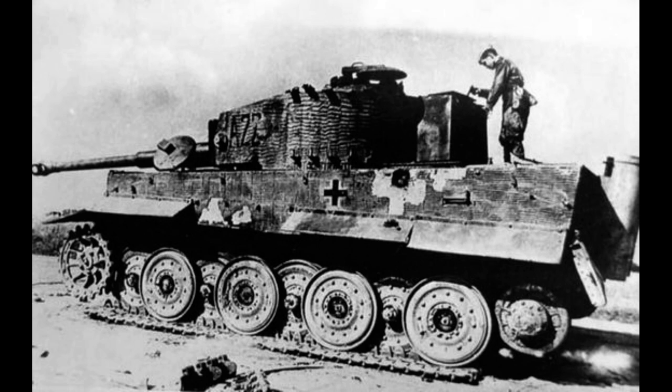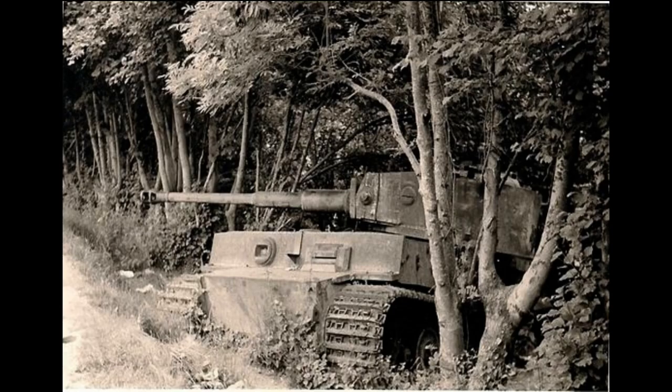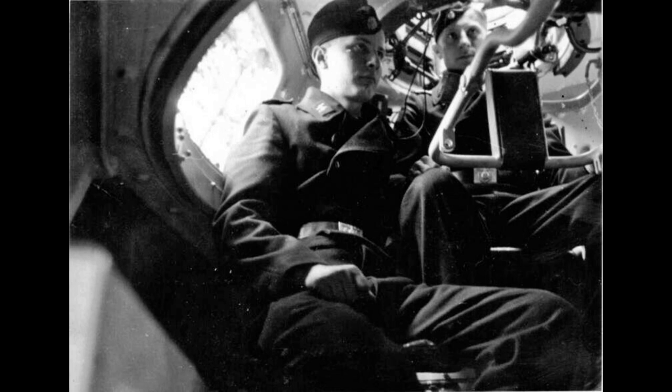The Tiger was ridiculously over-engineered and complicated to operate. It was too expensive to put out in large numbers, and required so much fuel to drive that in many cases, Tigers were just unfeasible to use in combat. Another problem that is central to why I am making this video is the lack of qualified crew.